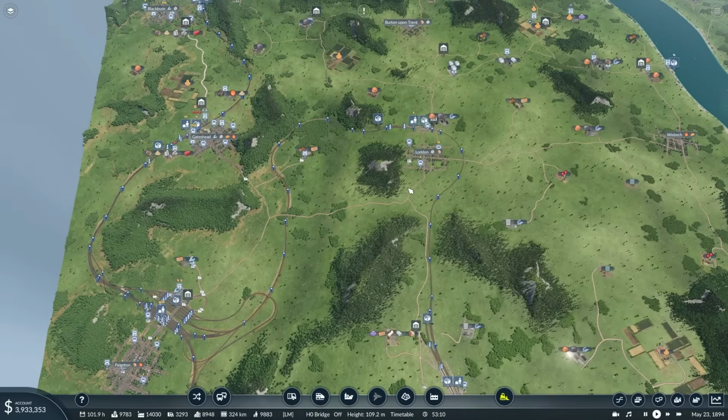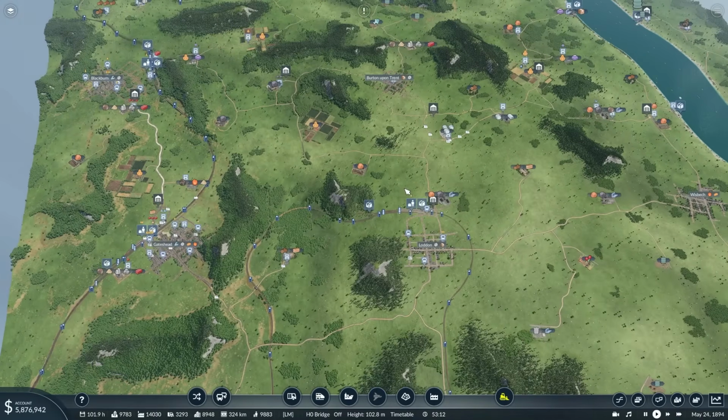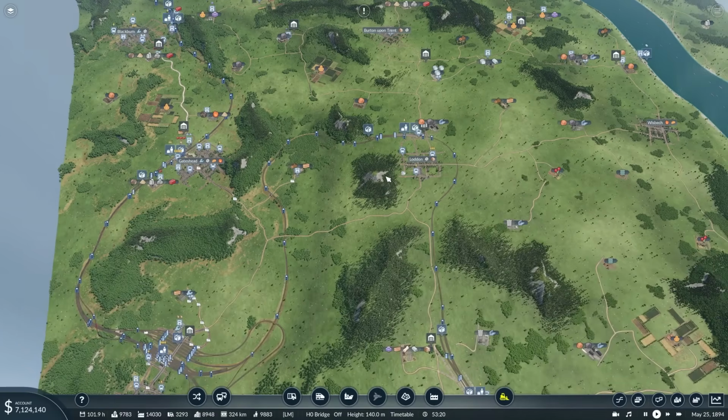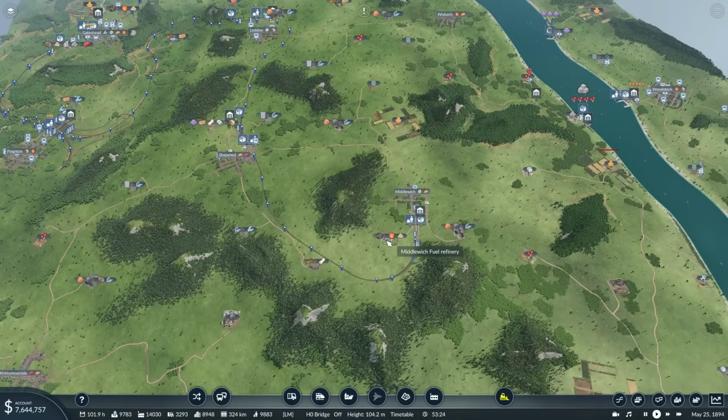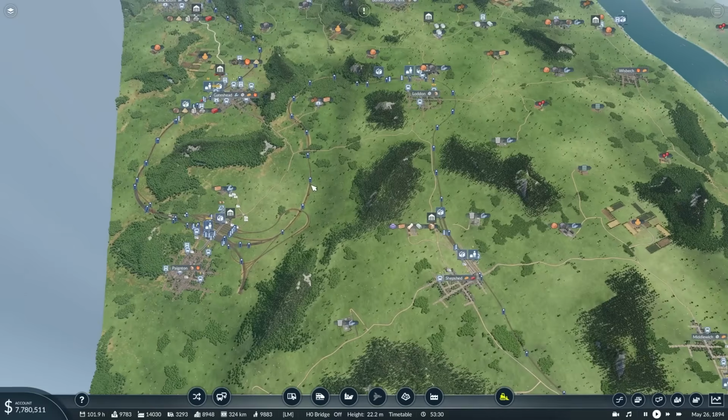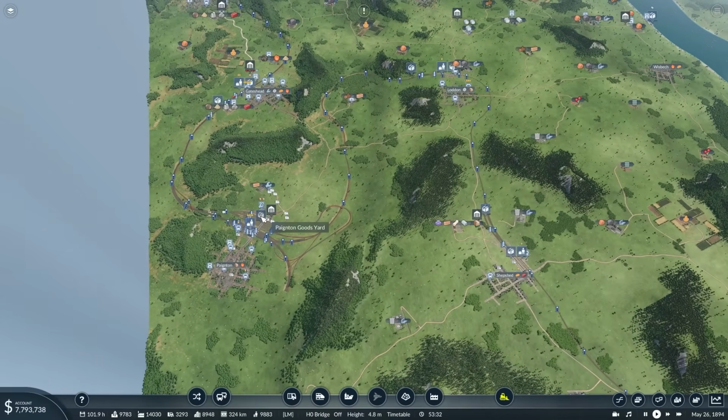Where's it gone? I could have sworn there was a fuel refinery up here. No? Maybe not. What I was going to do was bring oil sand down here to Middlewich. And then bring sand back to Painton.